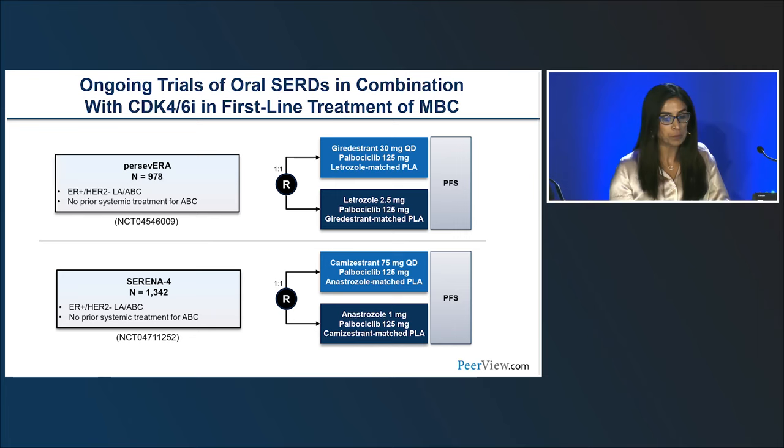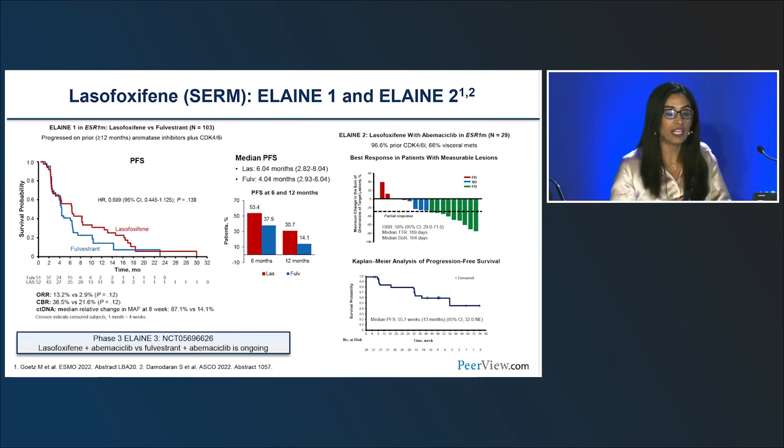Novel SERMs have entered clinic. This is one example with lasofoxifene. We saw ELAINE-1 data, which is on your left hand, the Kaplan-Meier curves. This was looking at patients who were at least 12 months on a CDK4/6 inhibitor and have ESR1 mutations, and then were randomized to receiving lasofoxifene versus fulvestrant, and you see a numerical benefit here for this particular patient population. 4 months PFS in the fulvestrant arm, 6 months in the lasofoxifene arm, did not meet statistical significance, but impressive to see that result.